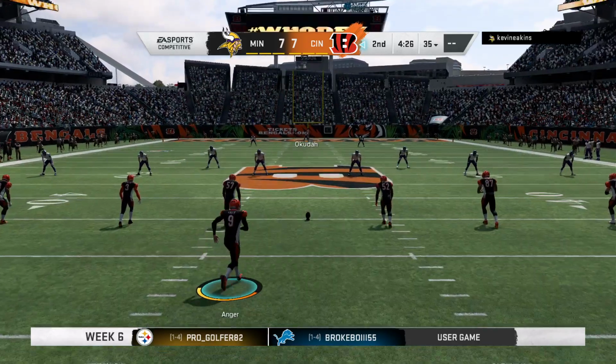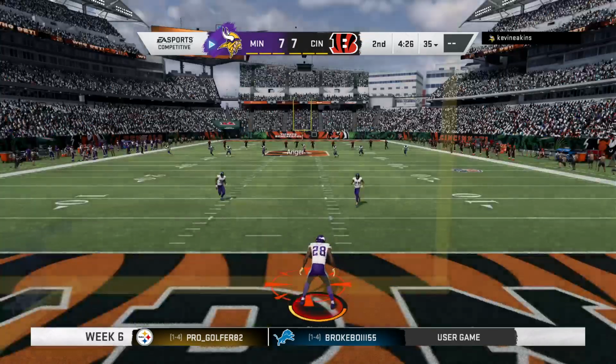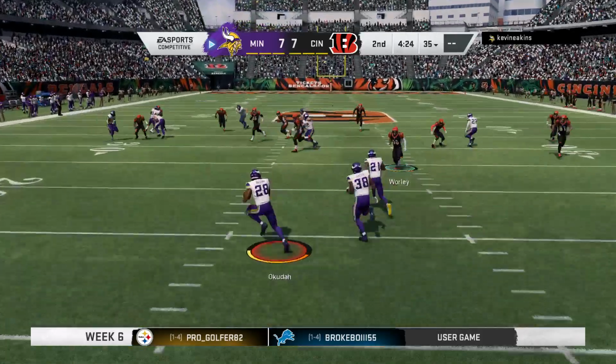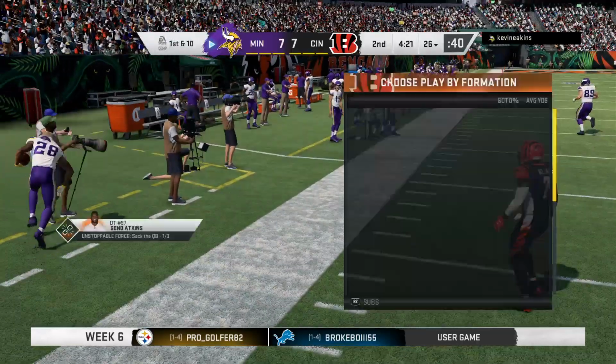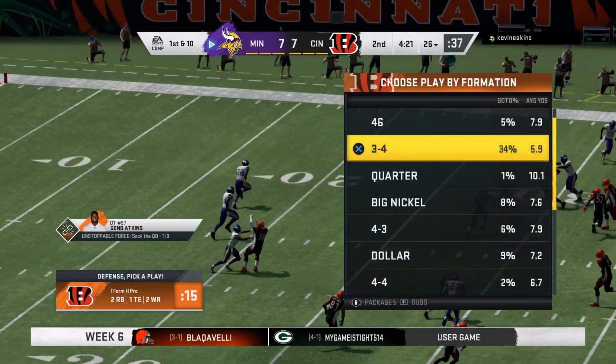So all even at 7 now as they kick it away. Fielded about a yard deep, and he'll take it up past the 25 to the 26-yard line. At their own 26-yard line.